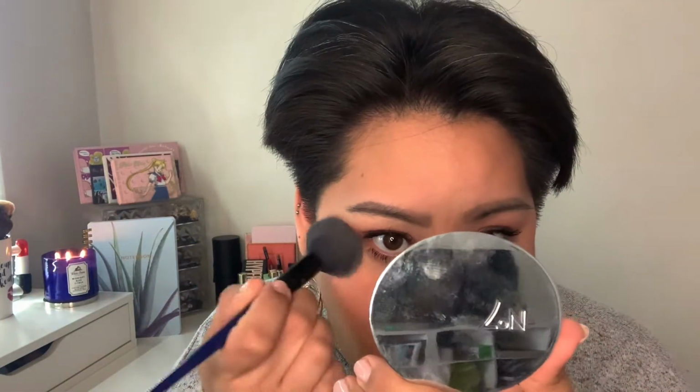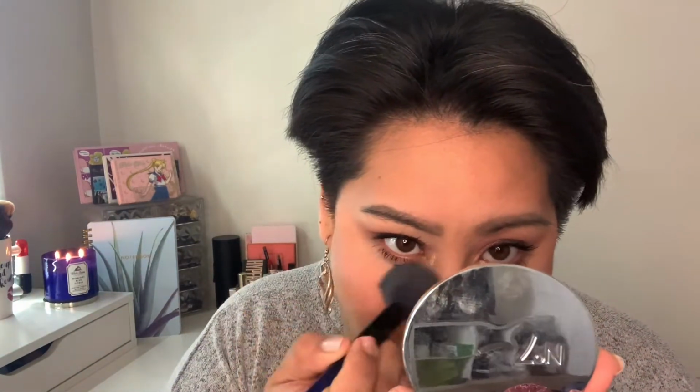What I'm gonna do is I'm gonna grab my powder brush. I'm gonna grab a little bit more of this No. 7 powder here and just add it to my lower lash line.